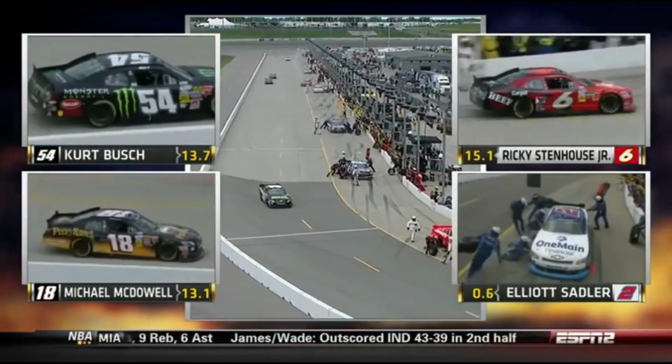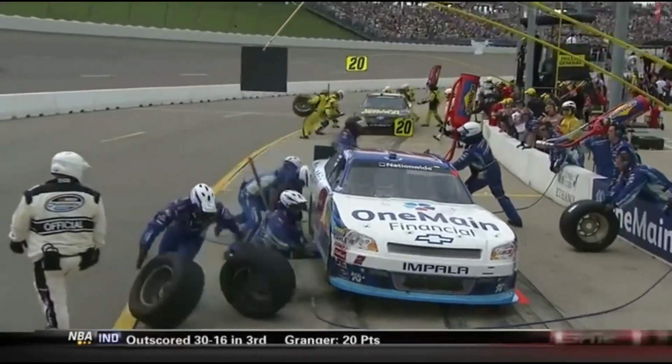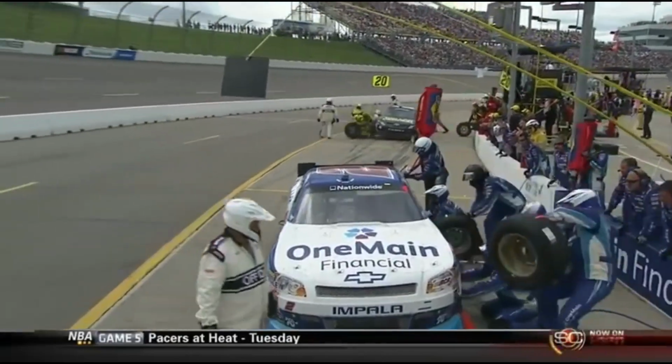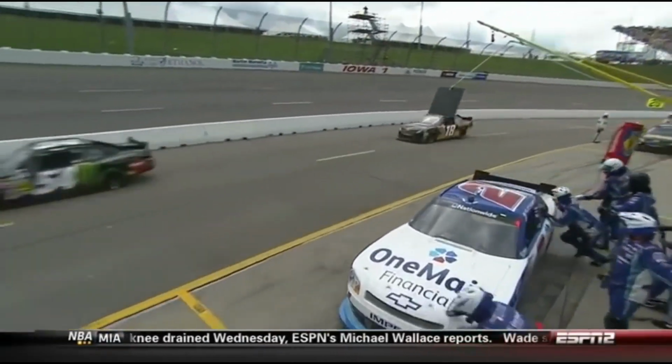He's away, Dave. With the Sunoco fuel they're putting into Elliott Sadler, that will take him till the end of the race. He gives up 4th position for 4 tires. He says, my car is still tight, rolling the center and getting off of the corner. So they'll make an air pressure adjustment to try to help that.